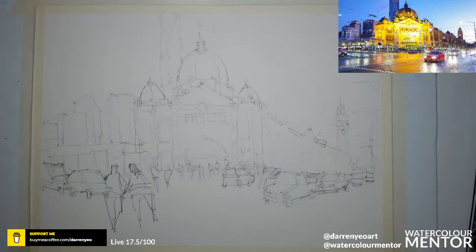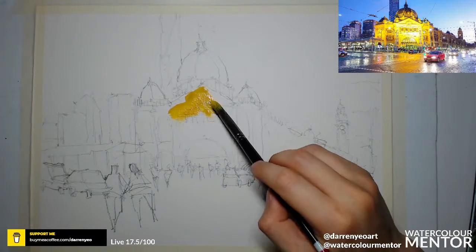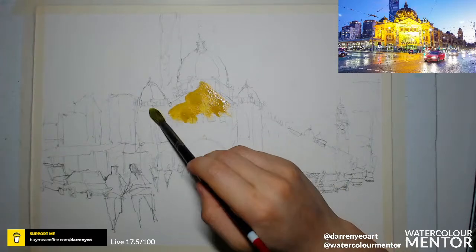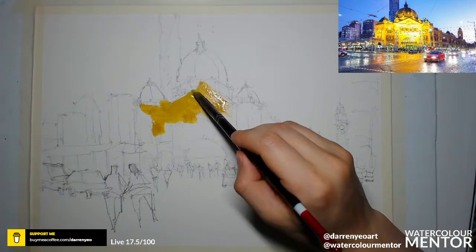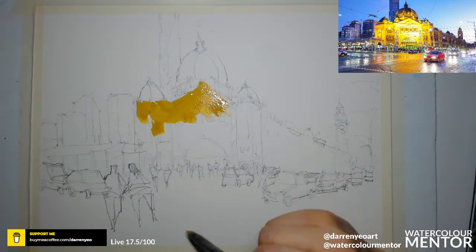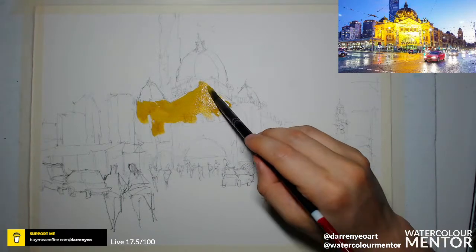And I've got a number 10 round brush, and I'm just going to drop in some yellow just like this. Remember, for this stage of the painting, all we want is colors in there, just basic colors, especially all the lighter colors too. And this is a tricky part of the painting, especially as we move on later, because I'm going to have to drop in darks to blend in with the yellows as well.